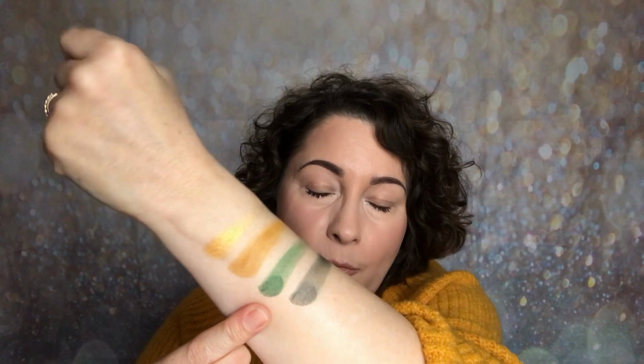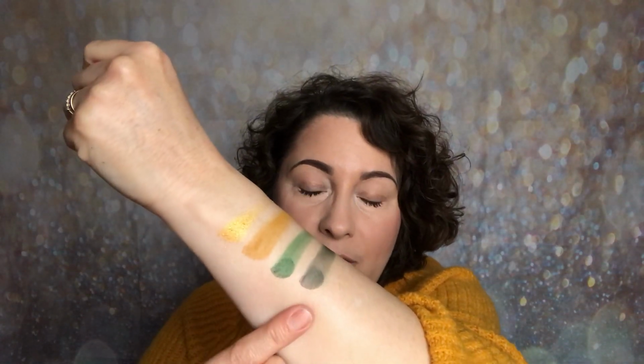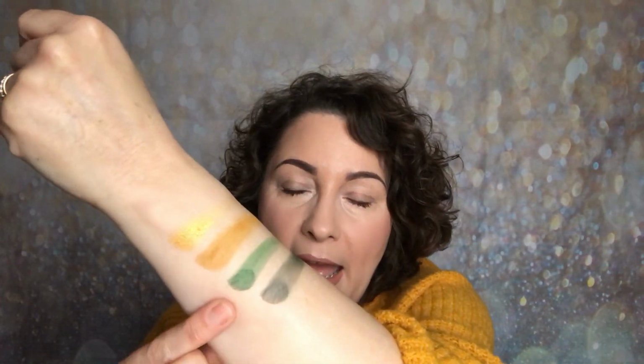So even though it looks quite dark in the pan, when you swatch it, it's like a grass green colour, and then the shade from the Iconic division is more what I would say is a bottle green. They're the only two that I could swatch because that's the deepest one out of Iconic division, and the deepest one from the Mint Chocolate is matte.